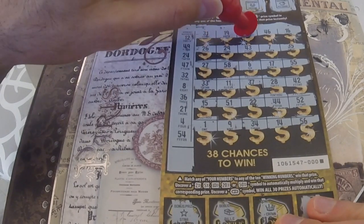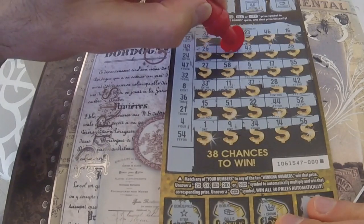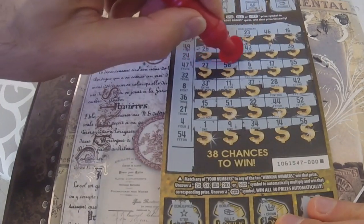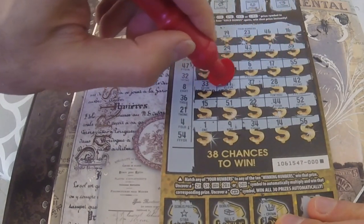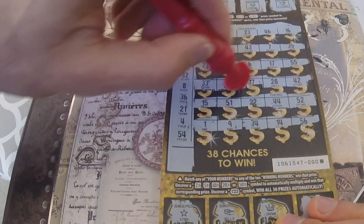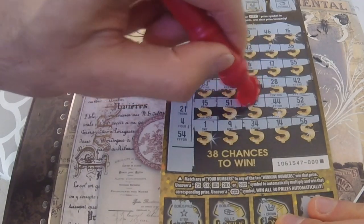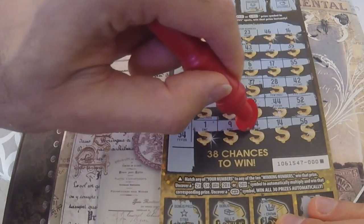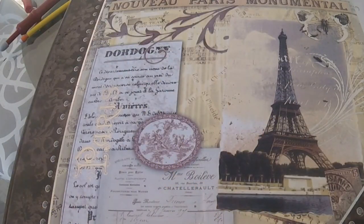No 31, no 19, no 23, no 46, no 16, no 26, no 29, no 43, no 7, no 35, no 27, no 58, no 6, no 17, no 55, no 33, no 11, no 37, no 28, no 43, 2, no 15, no 51, 22, 44, 52, 1, 9, 34, 14, 56. So nothing on the first ticket.